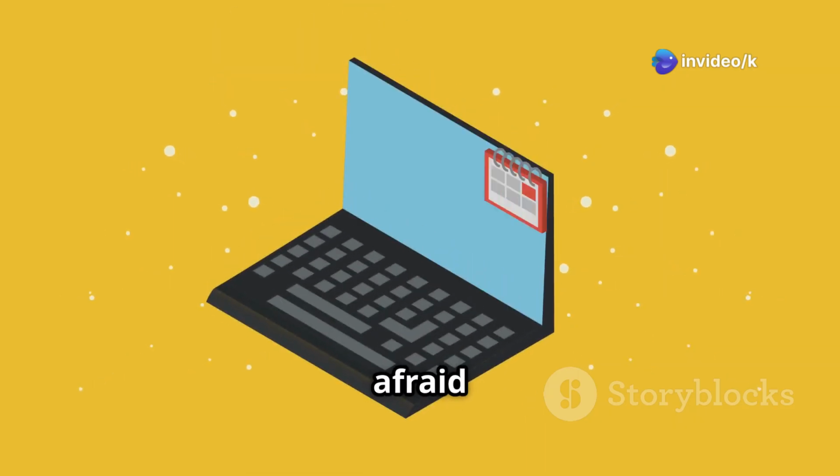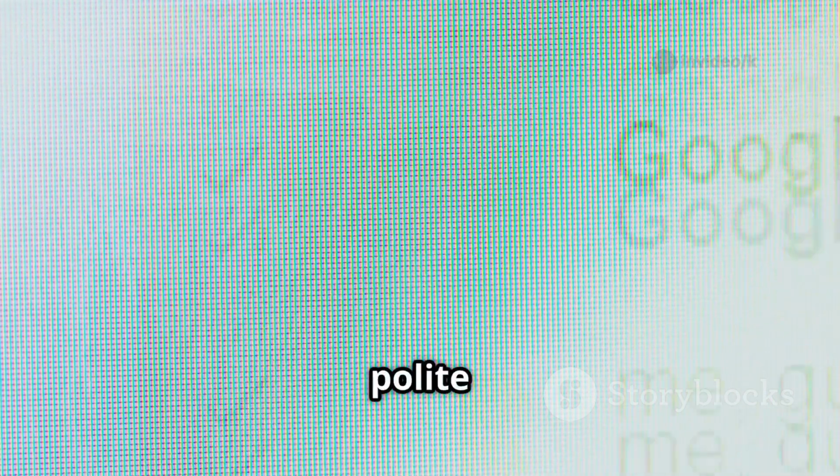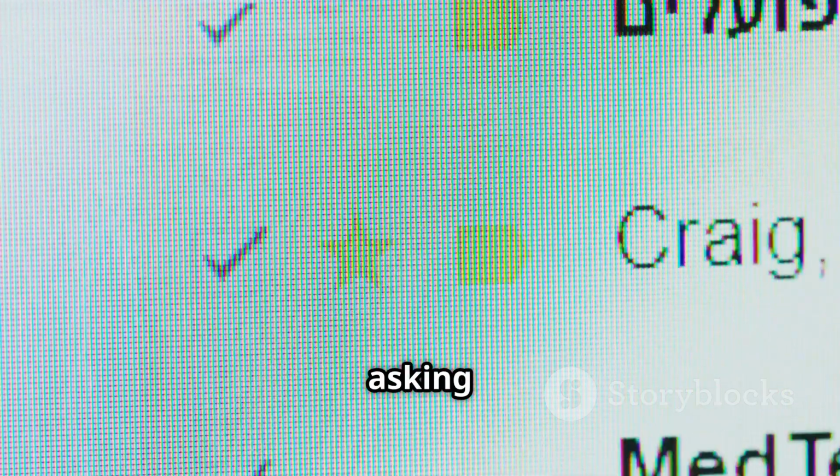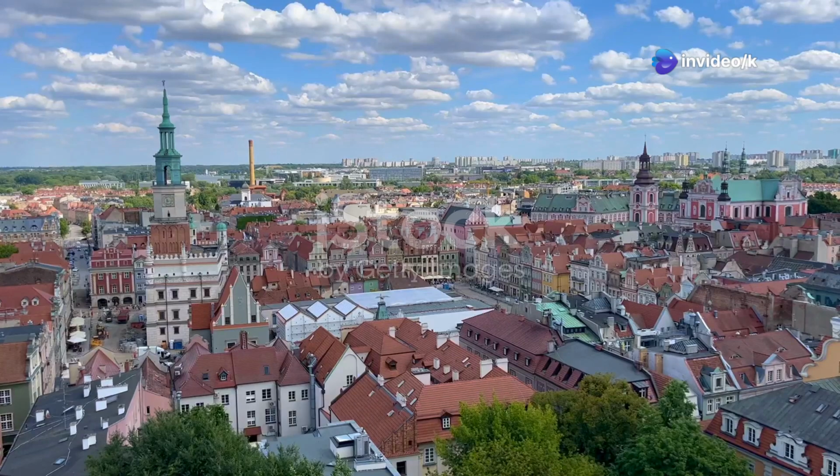Finally, don't be afraid to follow up. A week or so after submitting your application, send a polite email to the hiring manager, reiterating your interest and asking for an update. It shows initiative and keeps you on their radar.